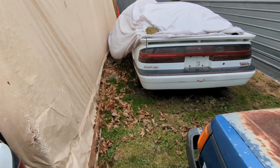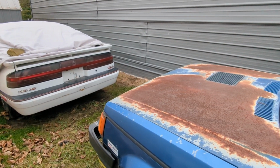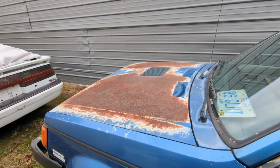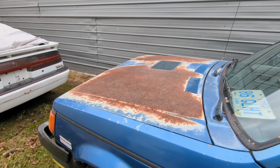So with that said, sorry I was blabbing. As you know, if you've seen it before, I like to talk, especially when it comes to these cars. I have a passion for them. I don't know why. It's a sickness, I guess, but I do love them.